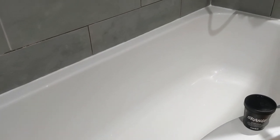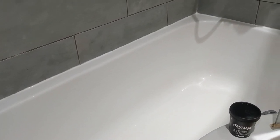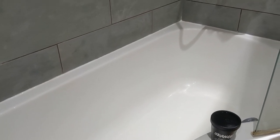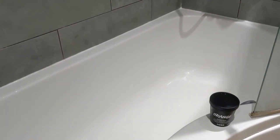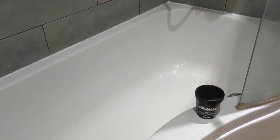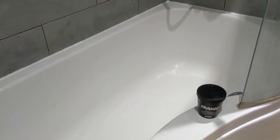This so far is the worst bath bomb I have ever tried, and that includes Lush and other places. And yeah, really disappointed. So if I were you, I would definitely smell this in store if you've got similar taste to me. And it's £6 as well, so I feel like I've just wasted £6, but I suppose I've done a review for you guys.